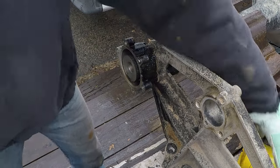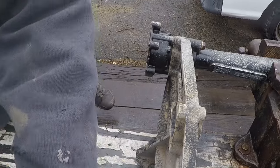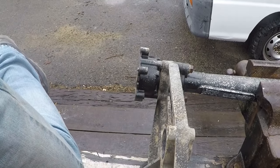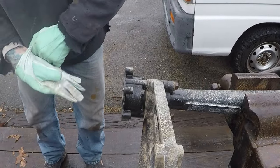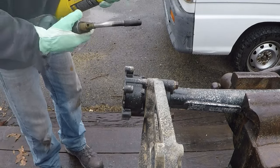Let me reposition the camera here. There, like that. I got it facing backwards. I got to climb up on the bench to see what I'm seeing. Okay, here we go. All right. I'll show you one bolt, and then after that, I'll get the other two out, and then put the camera back on.